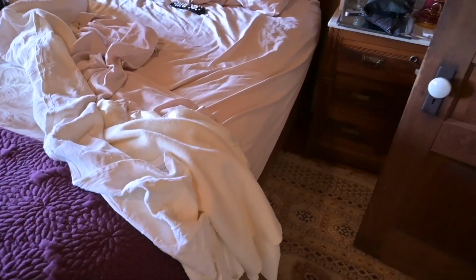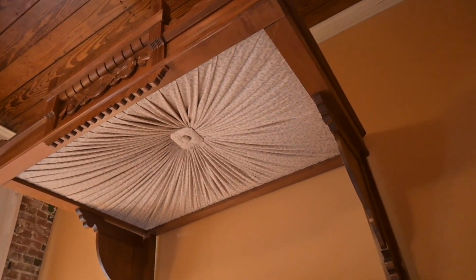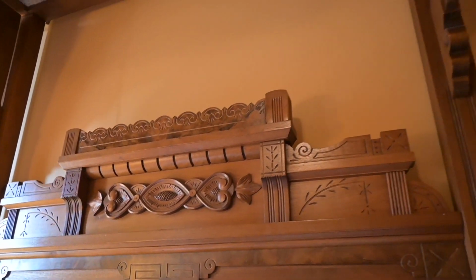I mean, they are some sort of a really soft microfiber. They're amazing. And then of course, sleeping under this canopy bed. What more could you ask for if you love vintage and you love fun little places like this? And look at the carving details on the top of the bed here, folks. It's really, really impeccably designed.